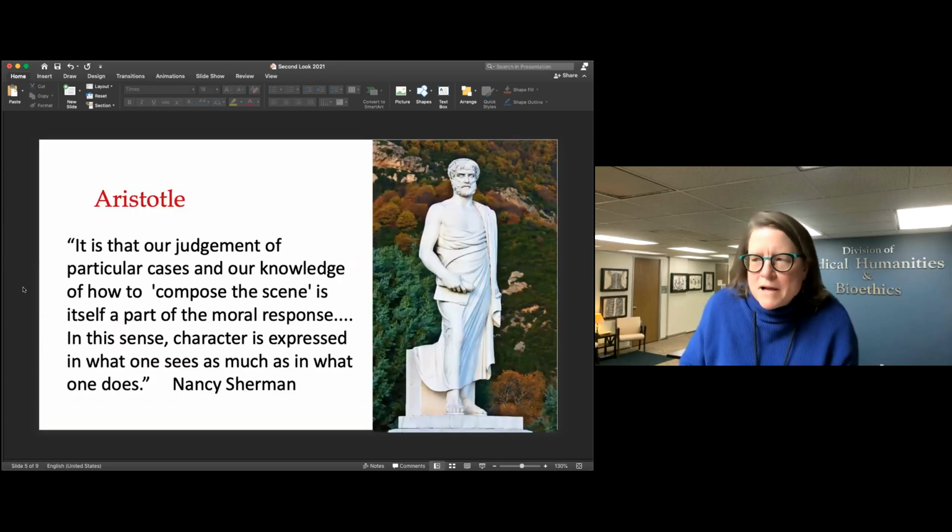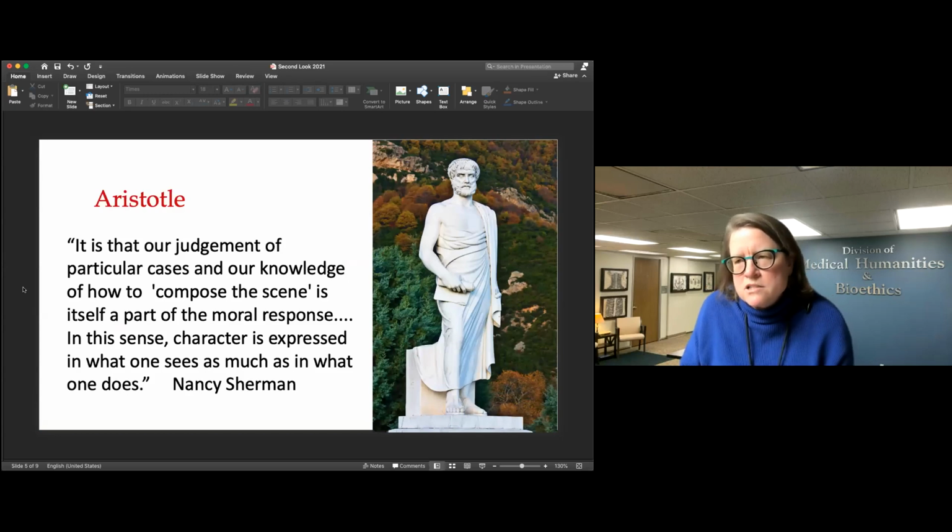I happen to teach bioethics, and so I rely on Aristotle's general moral theory, which talks about how you see the world will lead you to the solutions that you come to. And that is, in fact, part of our moral response. And so being a physician is a moral endeavor. How does one do that? And how one sees the world as part of that moral response.